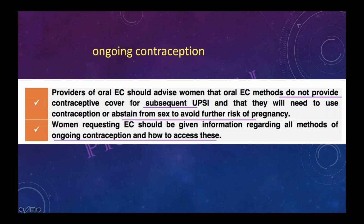But if the patient is taking oral EC, UPA or LNG, in that situation you have to explain to her that this will protect only this episode of intercourse. So till her next period she has to avoid sex, or she has to use ongoing contraception, because that will not protect for any other act of intercourse. When we do stations in part 3, we always put this ongoing contraception in the answer.